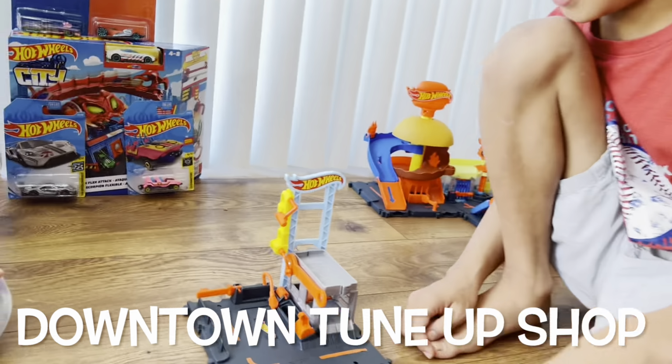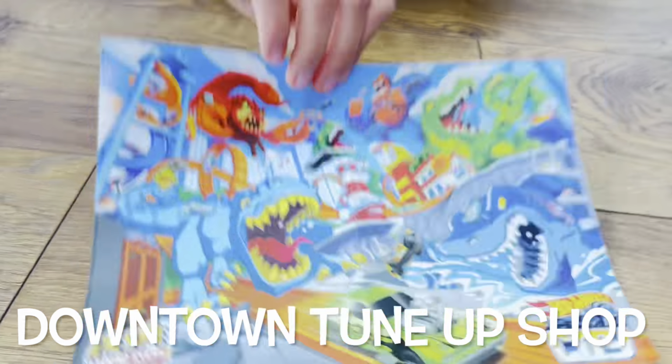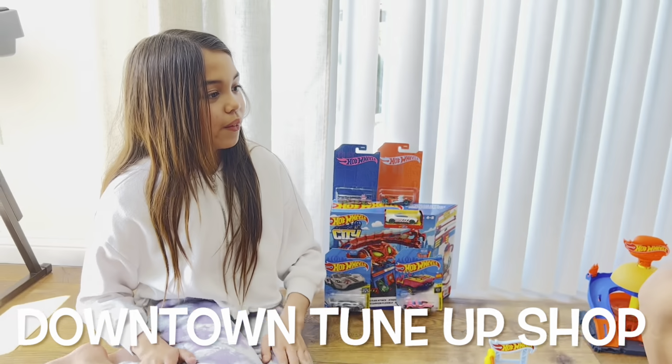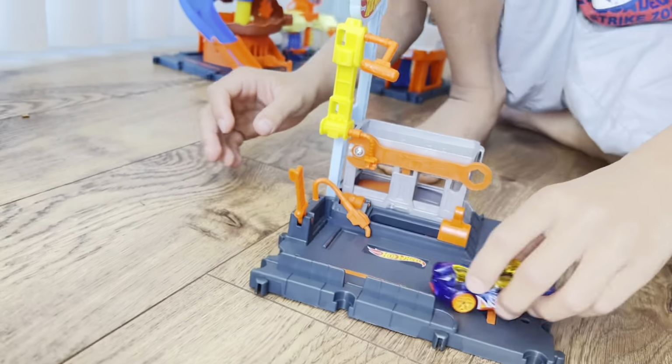Downtown Tune-Up Shop. Oh yeah. And it also came with this cool new tiny Hot Wheels City map and this cool new car. Hey Levi, want to show us how it works now? Yeah. So, your car, come through the gate. Ugh, I need some surgery.